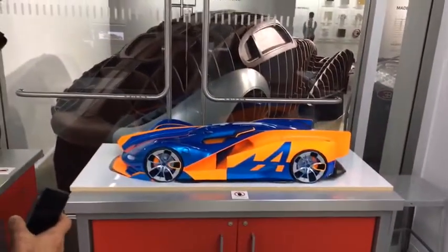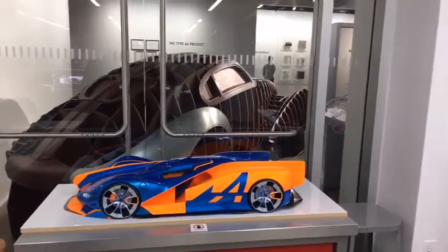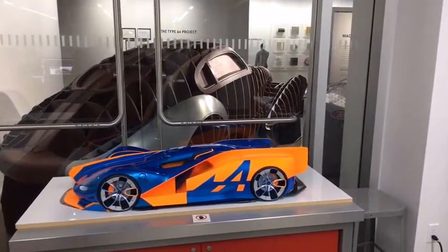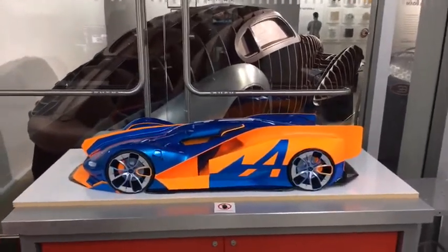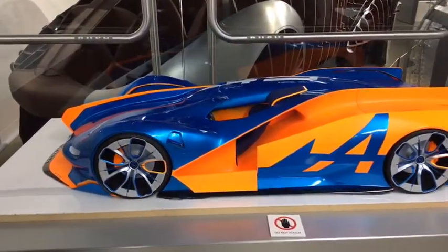So another really expressive model that was done. This student did it on her internship in France, with Renault in France. So it's a study of a future Renault Alpine sports car. It's a very exciting project.